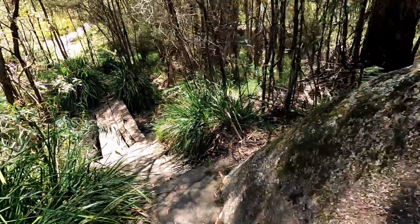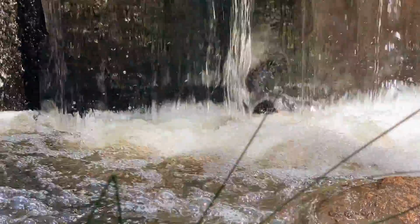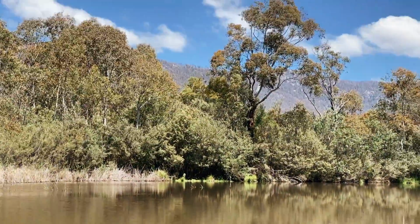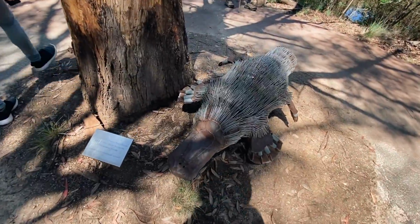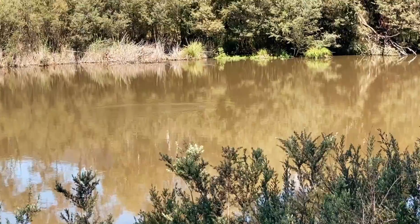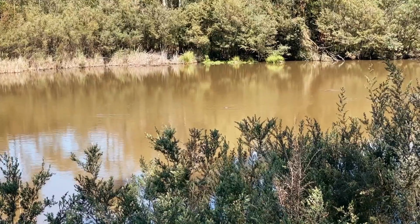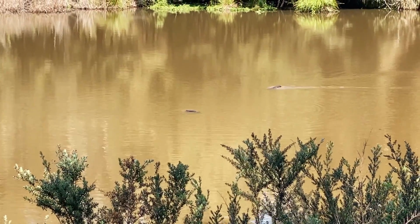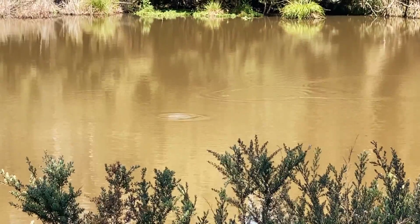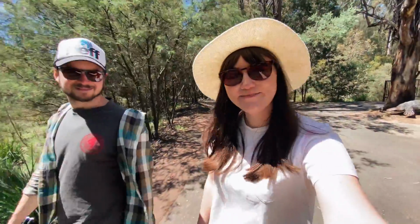We found a rock wallaby. Maybe a little less real than we were expecting. Oh, whoa! Search is over. We found the platypus. We found him! And his mate.